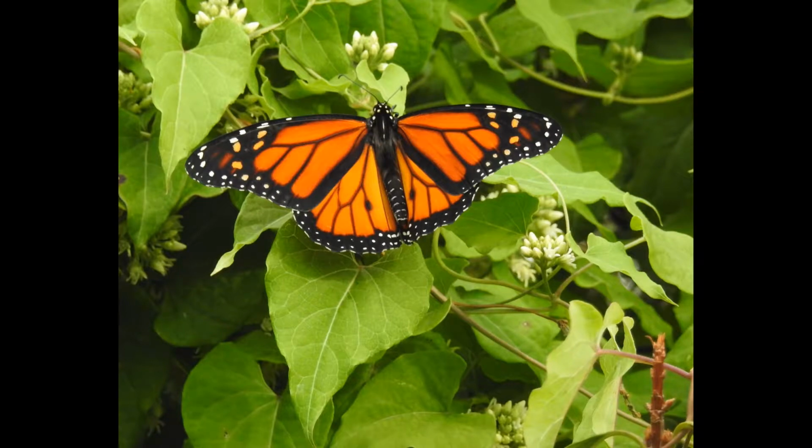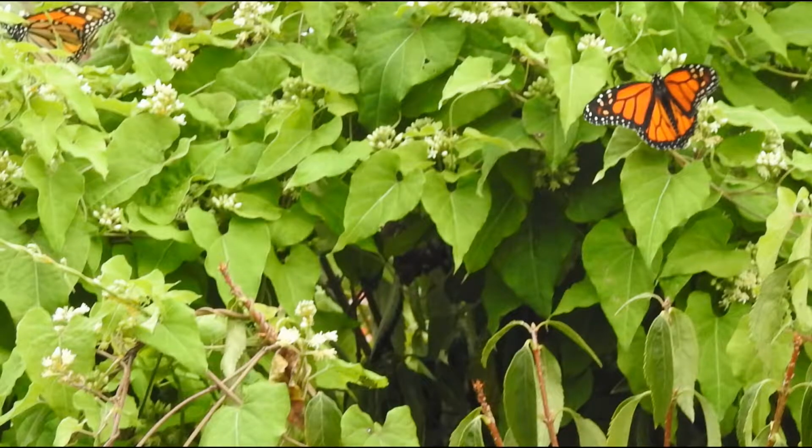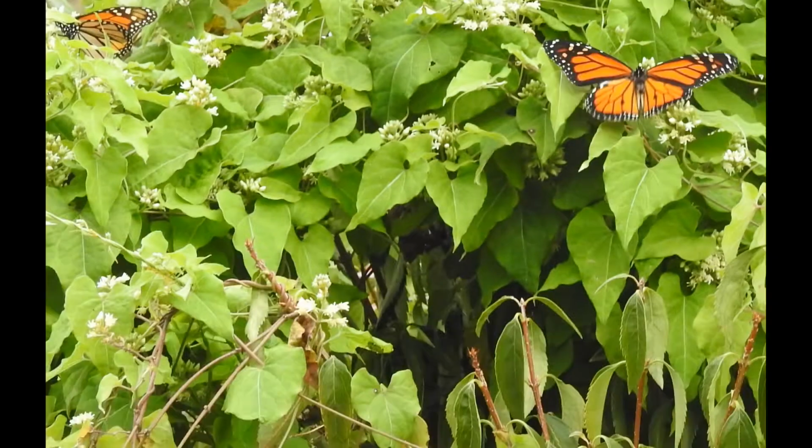I wonder how late they lay eggs. I think it's way late now. No, it's not. The ones that go to Mexico haven't been born yet. These are the ones that just came down from up north. Right. And so, okay, here you've got two different ones. A male over on the right, it looks like, and then I'm not sure about the one on the left.